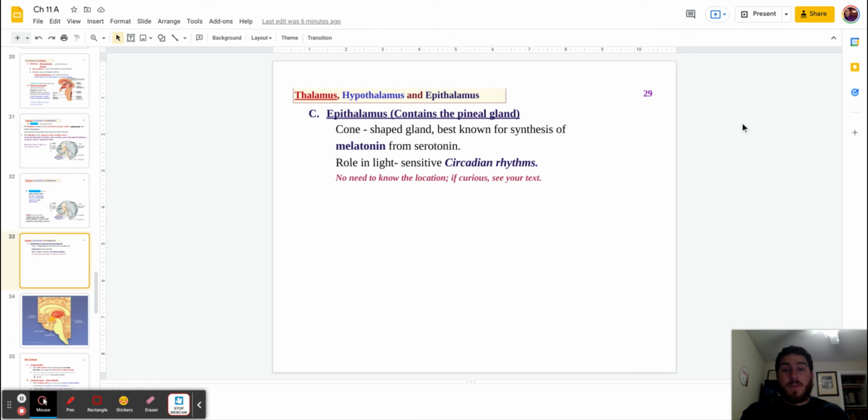Last on here is the epithalamus, and this is a cone-shaped gland that's best known for synthesizing melatonin from serotonin. This one is most importantly known for maintaining circadian rhythms within the body.